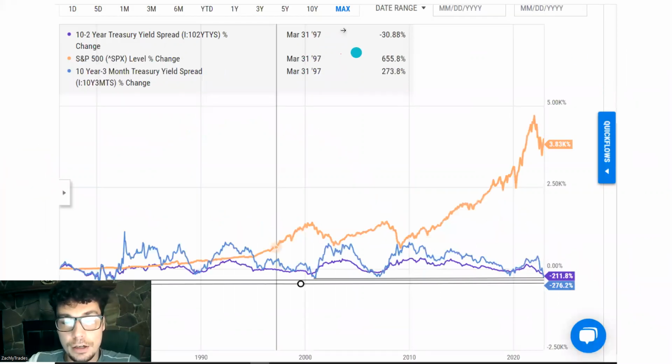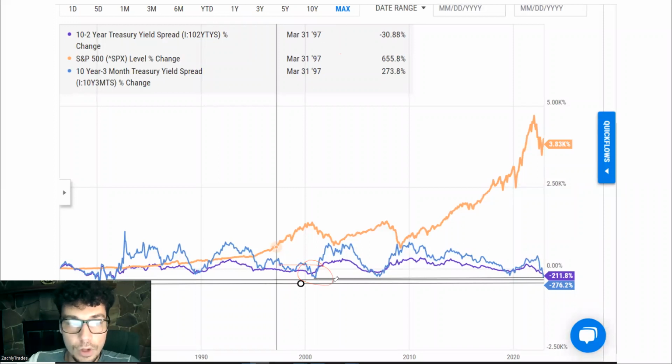So if we look here, we can see again, looking at these yields, each time we've come down. We're looking at the 10-year, 2-year, and the 10-year, 3-month with the S&P 500 again. So the S&P 500 is here in orange, and we can see every time these come down and get inverted, what do we get? We get a massive crash in the stock market. Now it doesn't happen immediately, right? So look here, it takes a little while for it to develop. Over here, this one actually happened pretty quickly afterwards.